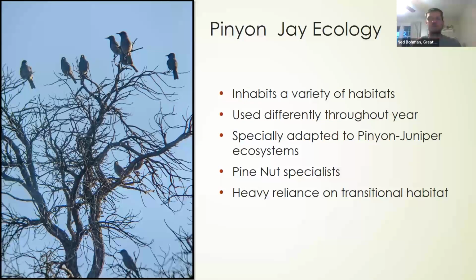But this is incredibly variable based on the pine nut crop. So in some years, they may have to rely more heavily on insects or on limber pine nuts or on other food sources. And that can be a driver of the different types of habitats that they occupy and the areas they occupy as well. Cone crop failure in one area can push them to look in new areas or new elevations. But they're that classic specialist with the pinyon pine nut, and 90% of their food source is from pinyon pine nuts.